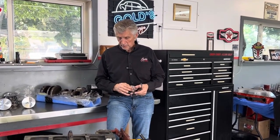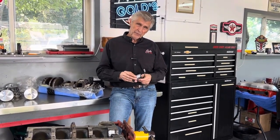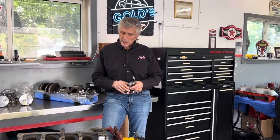Here's the reason. And we're looking at everything, by the way, for what it's worth in terms of the cause. But one of the things I did go ahead and assemble it, even though it had 3 thousandths. That was the minimum of the range.